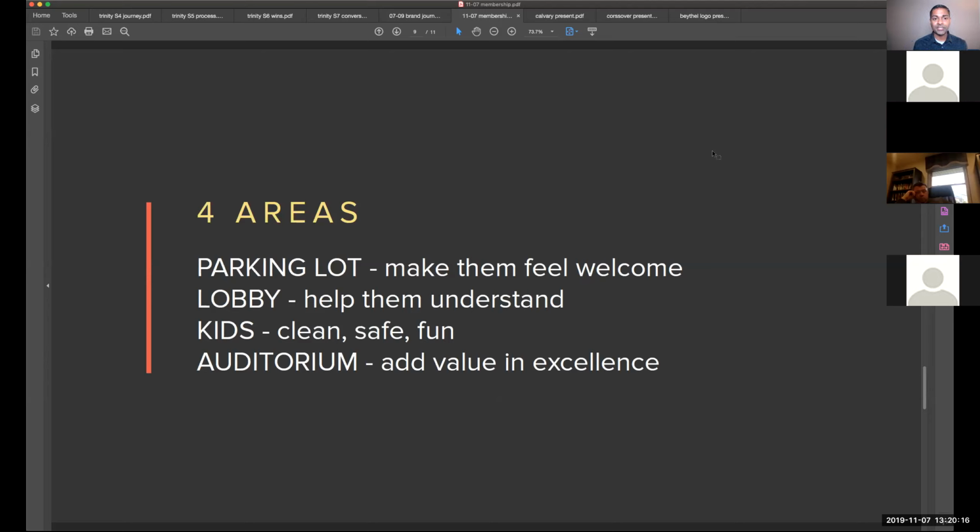In the marketing world, we know that what people understand quickly is what they're most likely to buy into. So what can you do to create a lobby that is not confusing? Maybe there are some things we need to take down because they're too confusing. People don't understand what it is.